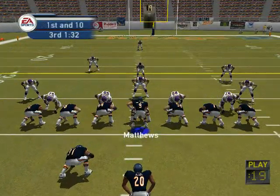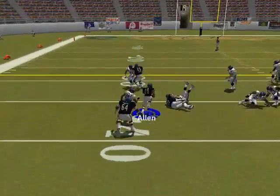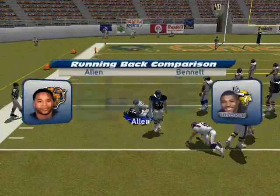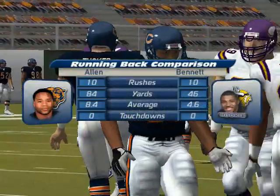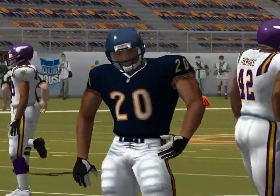The Vikings with a four-man front. They're blitzing. Matthews hands it off. Thomas with the tackle at the 22. Until they figure out how to slow down the runner, I'd keep giving them the ball.